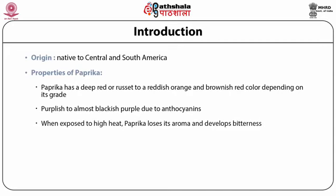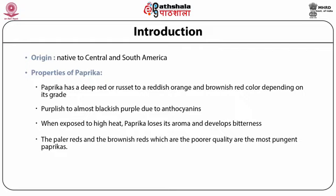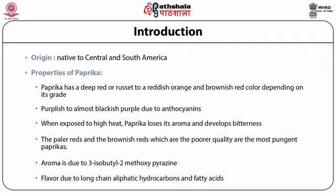When exposed to high heat, paprika loses its aroma and develops bitterness. It loses its color speedily when exposed to light and air. The paler reds and brownish reds, which are poorer quality, are the most pungent paprikas. Its aroma is due to 3-isobutyl 2-methoxypyrazine, and overall flavor due to long-chain aliphatic hydrocarbons and fatty acids.